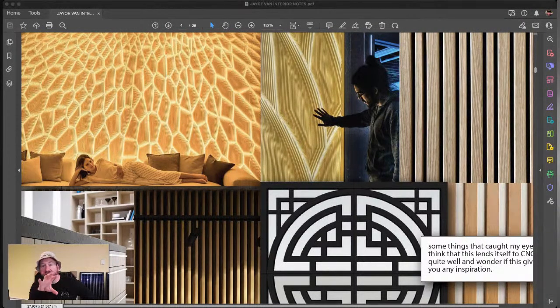So this will actually have light that will pass through that panel and allow for all these sorts of cool designs. So that's cool.